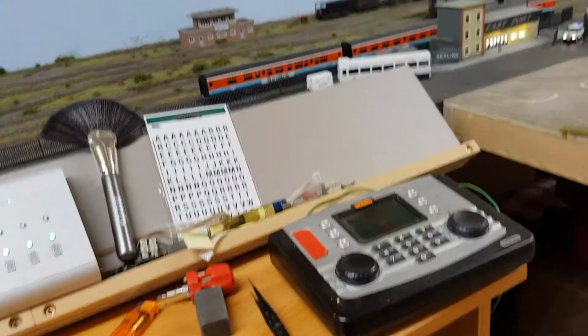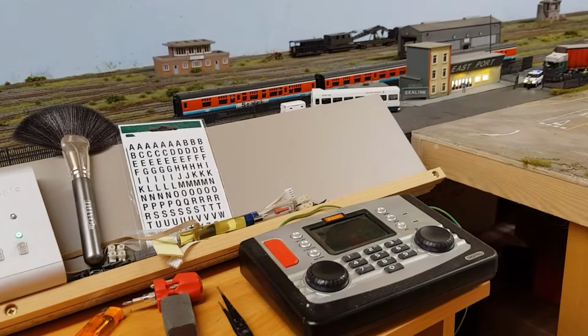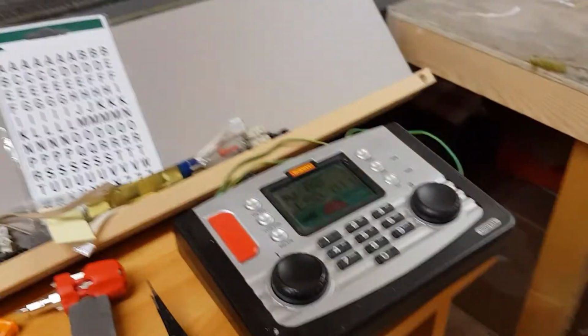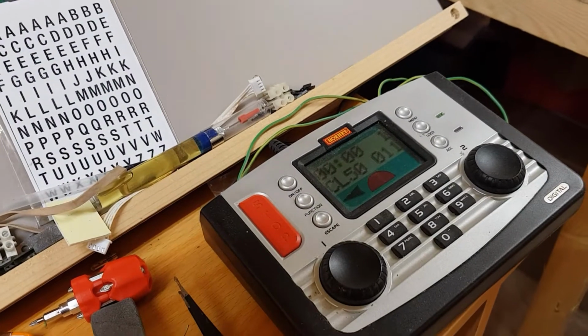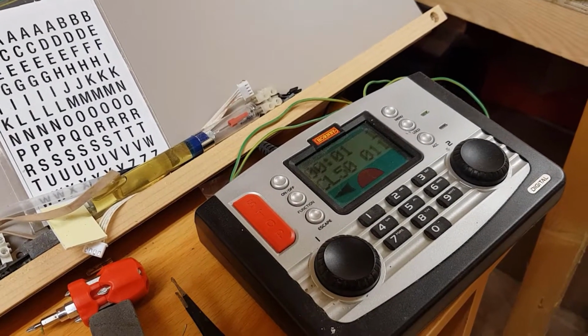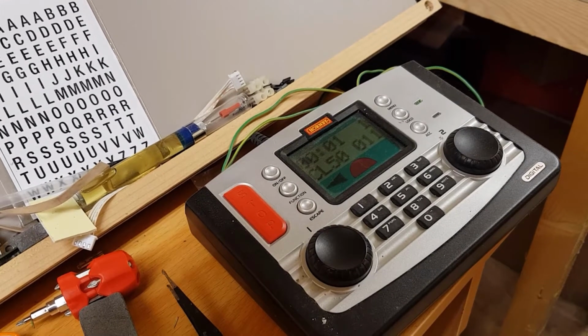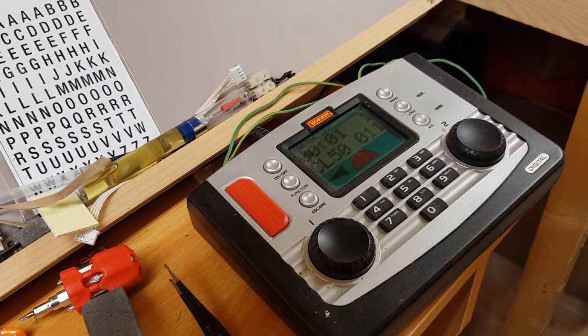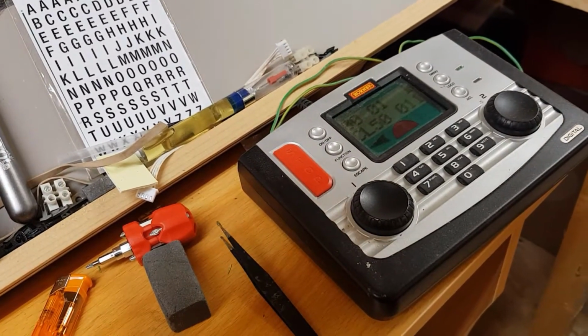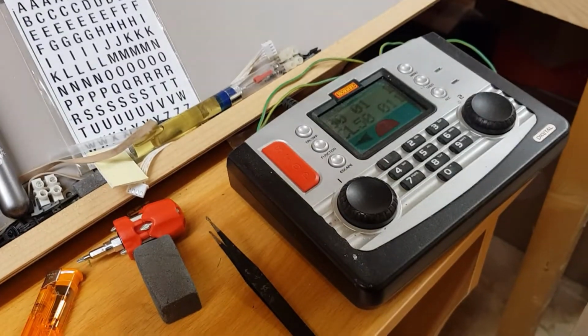I used the Elite controller before. It's simple. I knew it had big buttons. I knew it's a fairly stable unit, and that's what I went with basically. It does have its fair share of issues. So at the moment, I've had a talk with a few people.